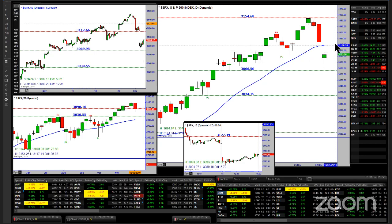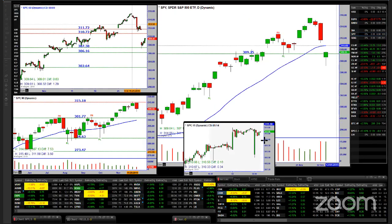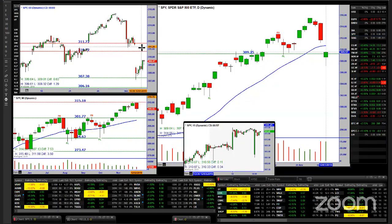So where are things at here? Let's start with the Spiders. And we can see here, I guess that's a bad tick. So 311, coming into the gap fill. So right here is where sellers should show up.